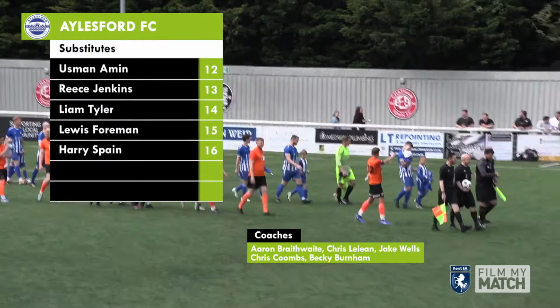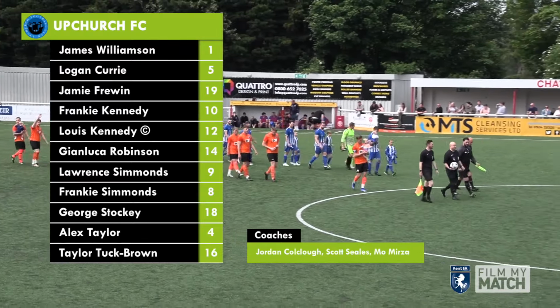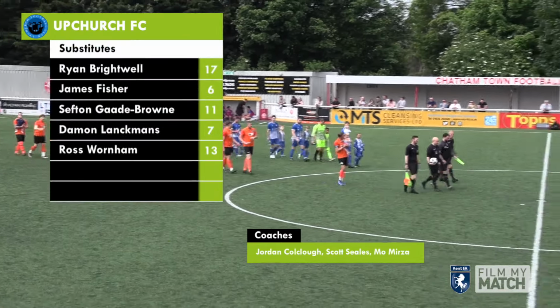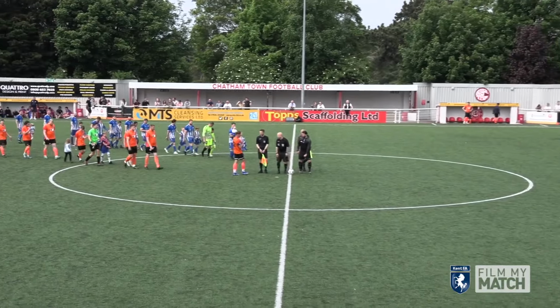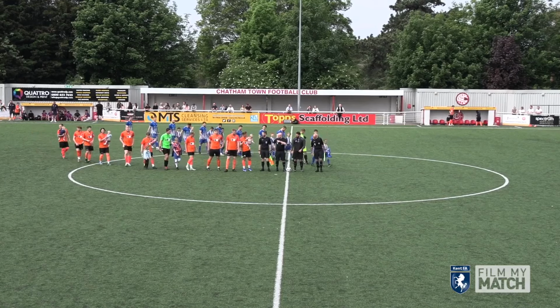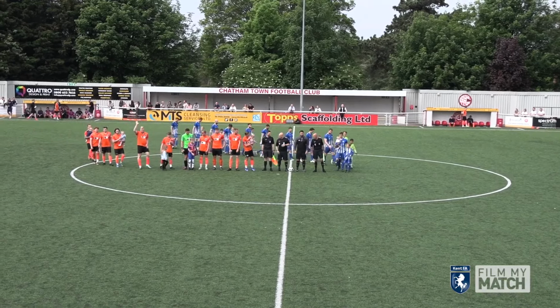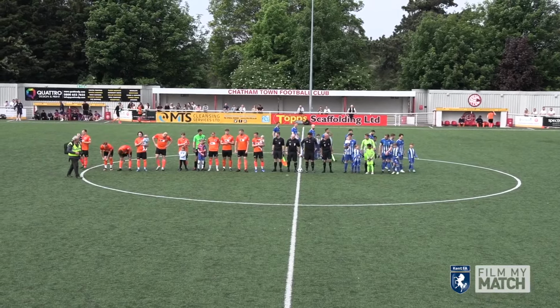Their opponents today are Upchurch. They're playing in orange shirts and black shorts. Jordan Colclough is their manager. Scott Seals is the assistant manager. And Mo Mirza is the coach. Today's referee is Michael Jones, assisted by Darren Stock and Stephen Page. Martin Belsom is your fourth official.